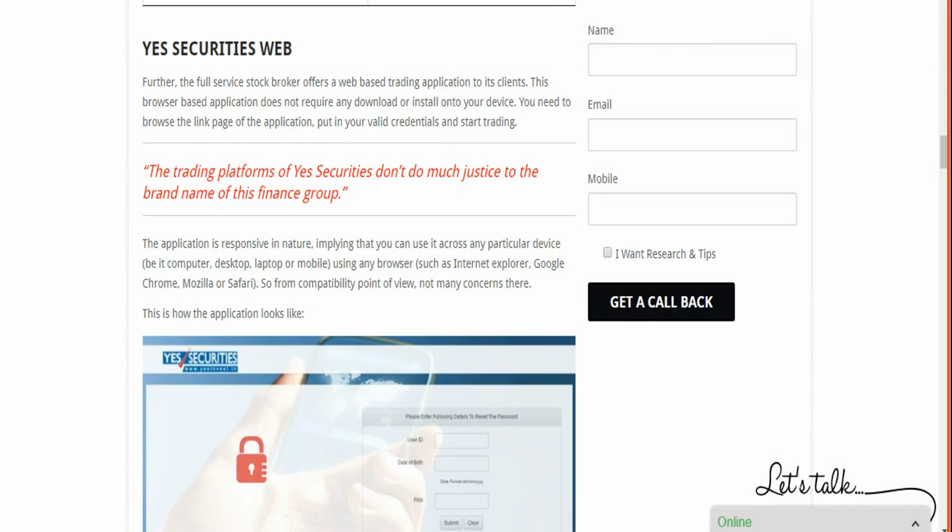They've got a web-based browser application. Now this doesn't require a download or install. You just go to a specific browser, put in the link and you can start trading after putting in your credentials. Now this application is good in terms of overall responsiveness.